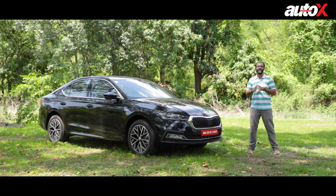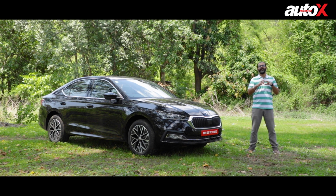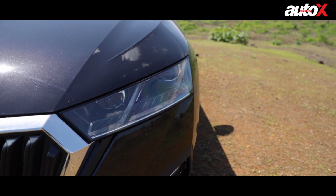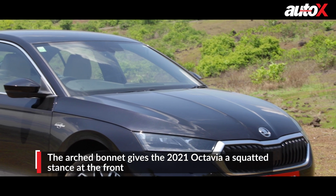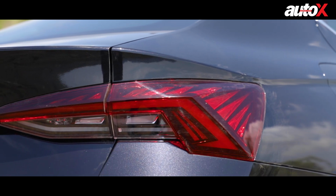While a lot of folks had an aversion to the older car's split headlamp setup, frankly, I was never really opposed to it. Nevertheless, this car gets sleeker headlamps that sync well with the rest of the design. The clamshell bonnet continues to get creases just like before, but it is now a little bit arched, which I feel robs it of some of its sharpness.